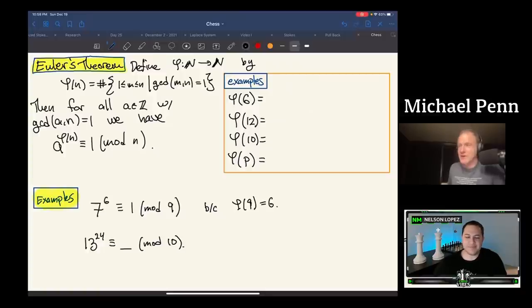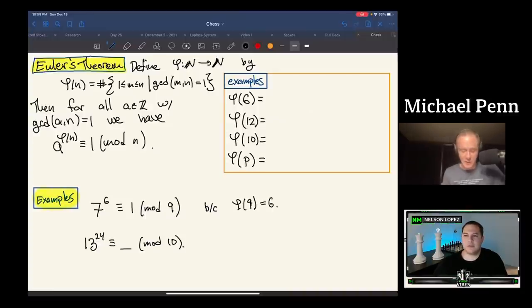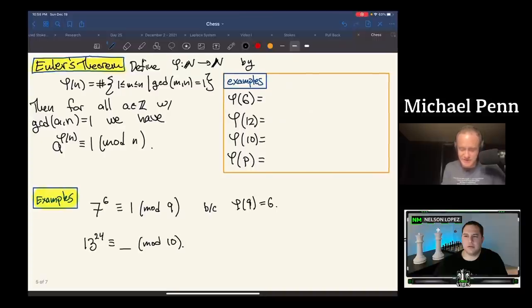Yes. Whenever anyone says pure math has no point, well, there was no point in number theory for 300 years, but now it's one of the most important things out there. Okay, so in order to understand Euler's theorem, we need the Euler totient function, which is this fancy phi right here. We read that as phi of n. What it does is it counts up all of the numbers between one and n that are relatively prime to n. That means they just don't share any divisors.